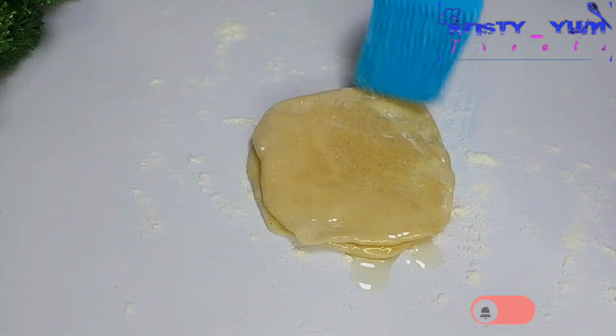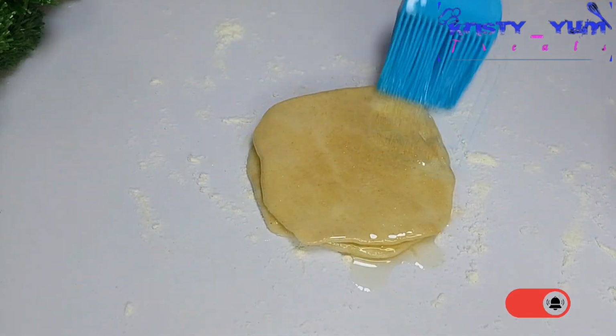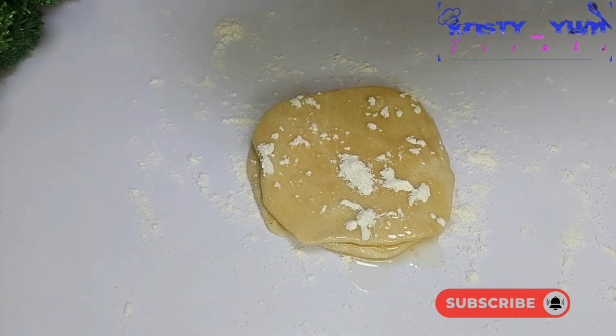Don't layer too much so as to be easy to remove after undergoing the heat. 4 is okay at a row.